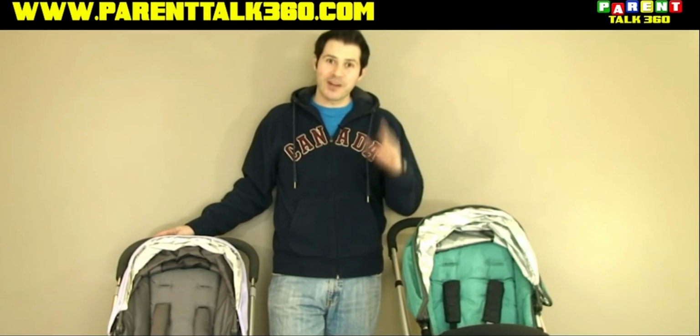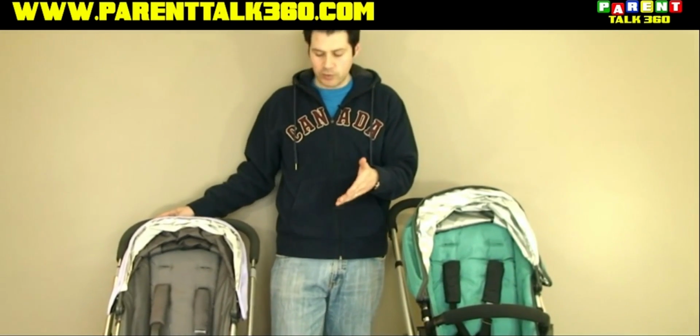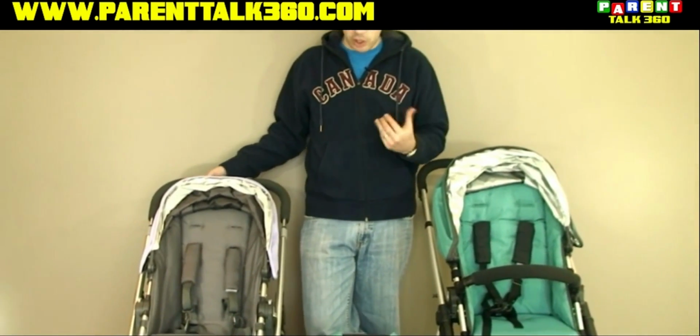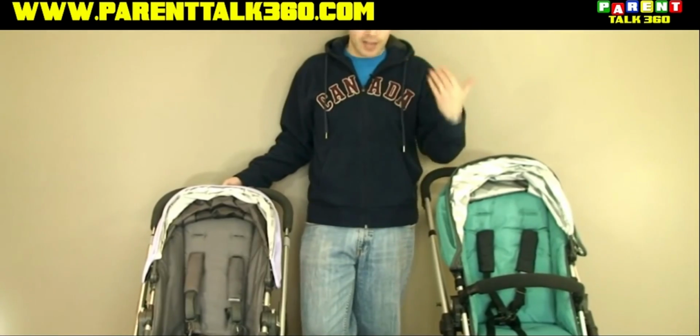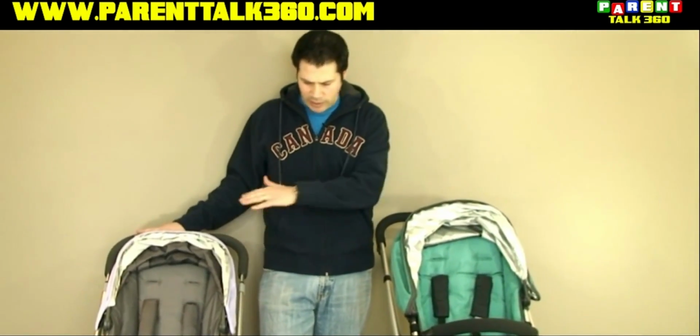My personal favorite, and I've got to tell you, this is the winner this year of the 2013 stroller show of coolest and nicest stroller, I personally think, is the Cruz. So this is the one that I've chosen to be my favorite. Last year it was a Baby Jogger, and prior to that it was a Stokke. So this year I've got to give it to UPPAbaby and the Cruz. I love it. I love the color.